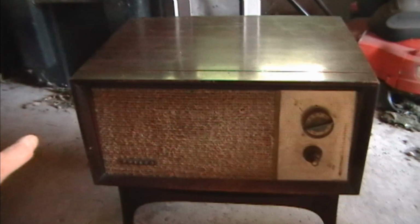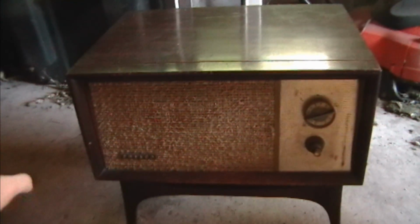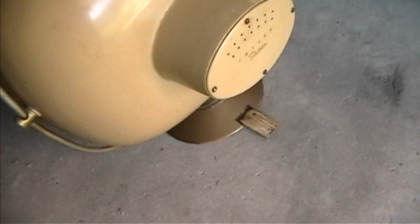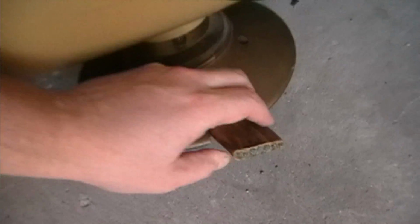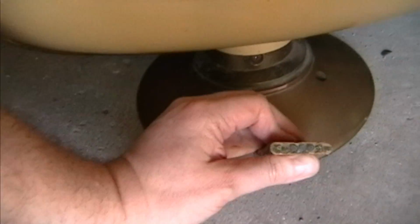Now there is one huge problem with this set, which really made me hesitate, except the price was too good to pass up on. And that is the cable is gone. The seller didn't know who did it or when it was done, but the umbilical cord has been cut and tossed. So all we have left here is just a fragment of what it would have looked like.